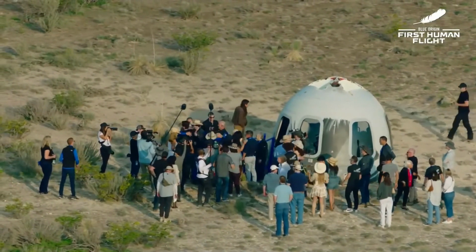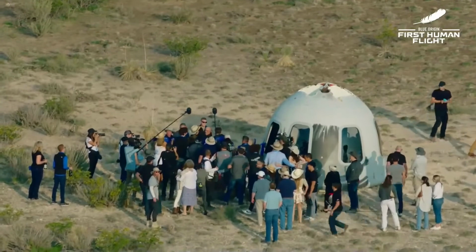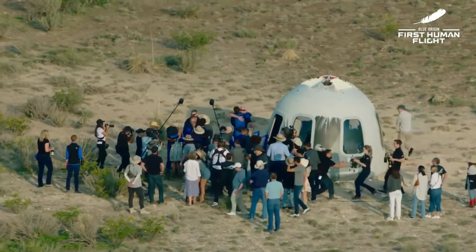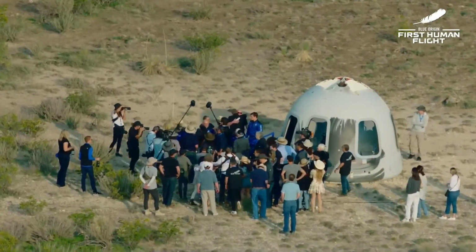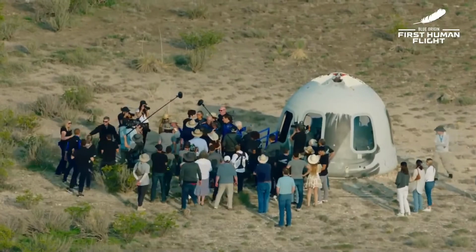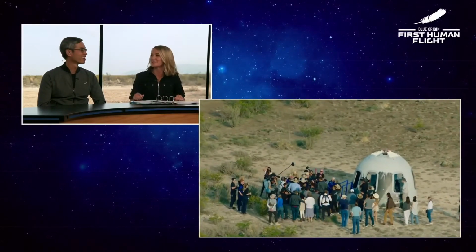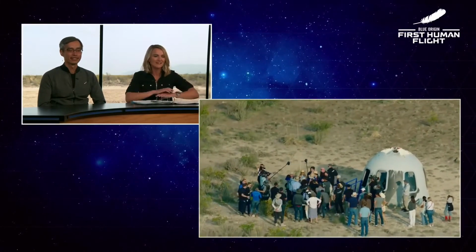What a day again here, a successful launch and landing of the New Shepard rocket and crew capsule with our first human flight crew there, Jeff Bezos, Mark Bezos, Oliver Damon, and Wally Funk. And their families there giving big hugs all around. What a moment, so much emotion from all of them, the elation. Did you see Wally when she came out? I told you she was probably going to do a cartwheel as she came out of that capsule. What an incredible, incredible day.